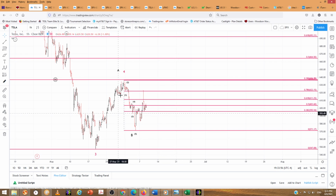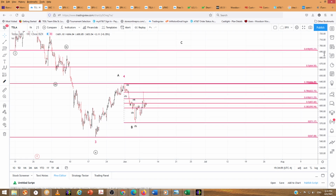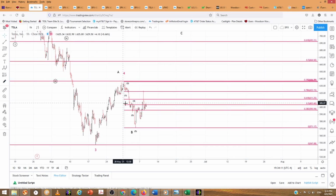Okay, you can see here this could be A up and B down, and then C up could go as high as 664 or 692, or even higher to the 786 retracement. Okay, which I don't have on there, but we had it in a previous video.